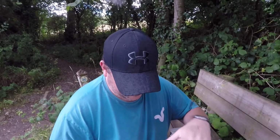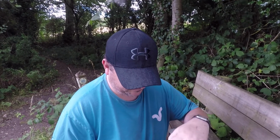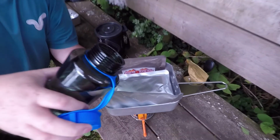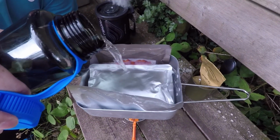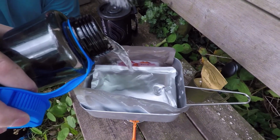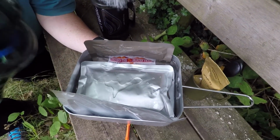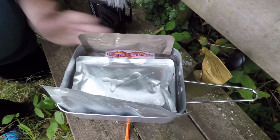So what we're going to be doing is we're going to be putting this water into the mess tin. We're going to do this first. So we're going to pour it in, so watch me do that. Just enough to fill it, and Antonia, this is teaching you as well. Yeah. Okay. That's just enough water there.